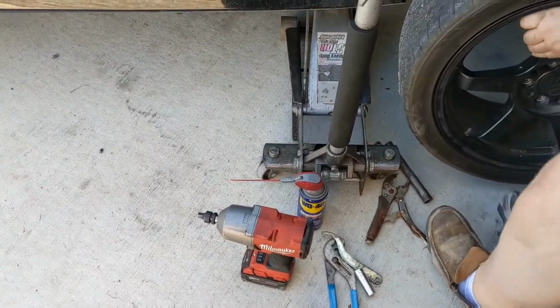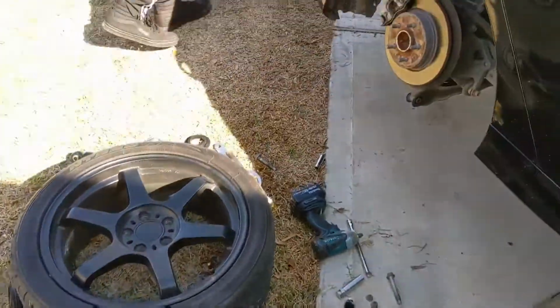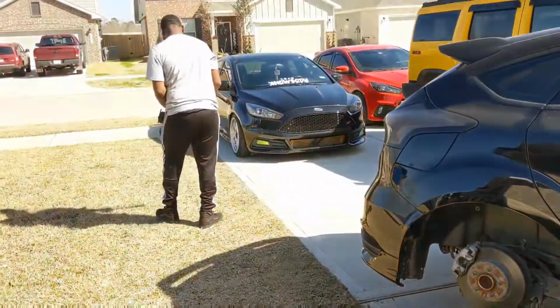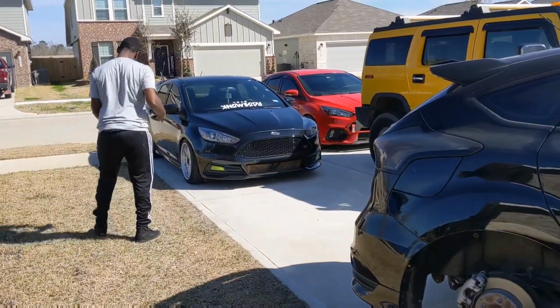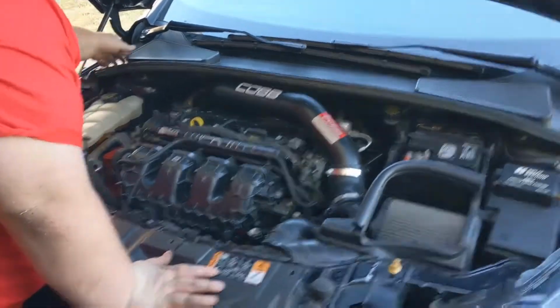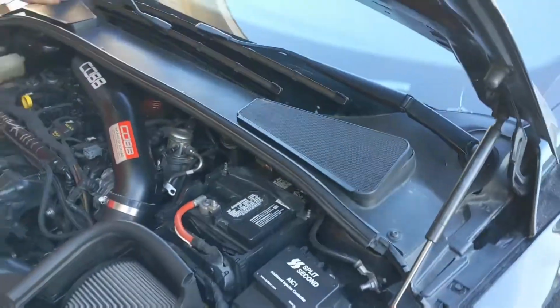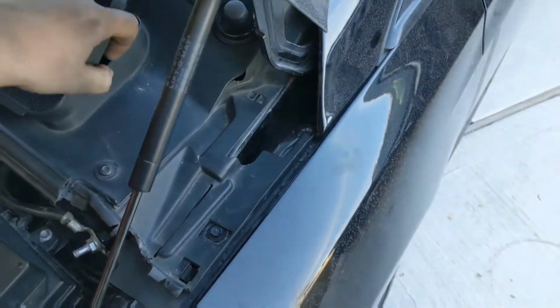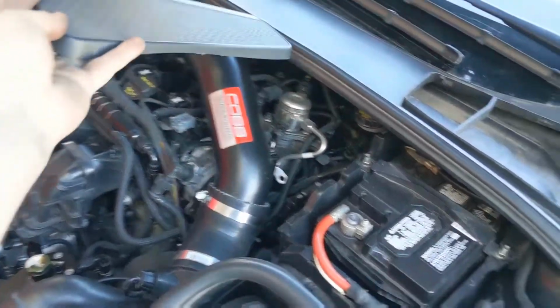I can tell them I'm going back to stock. Hold on. Everything's back together, except for that one that doesn't want to go on. This one's not even on properly either. You probably got them swapped, bro. Yeah, they're backwards. What do these even do? Here, come over there.